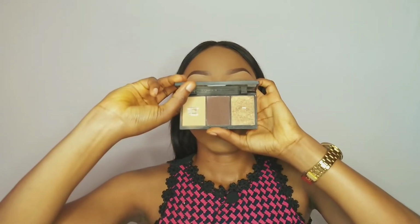Now to set my face, I'm going to use the same setting powder that I used earlier. The same technique, guys. Press it into your skin. Do not drag it, okay? Next, I'm going to set my entire face with my Milani compact powder in medium, 108 medium. After that, I'm going to contour my face with this powdered contour from the Zaron Cosmetics face definer.